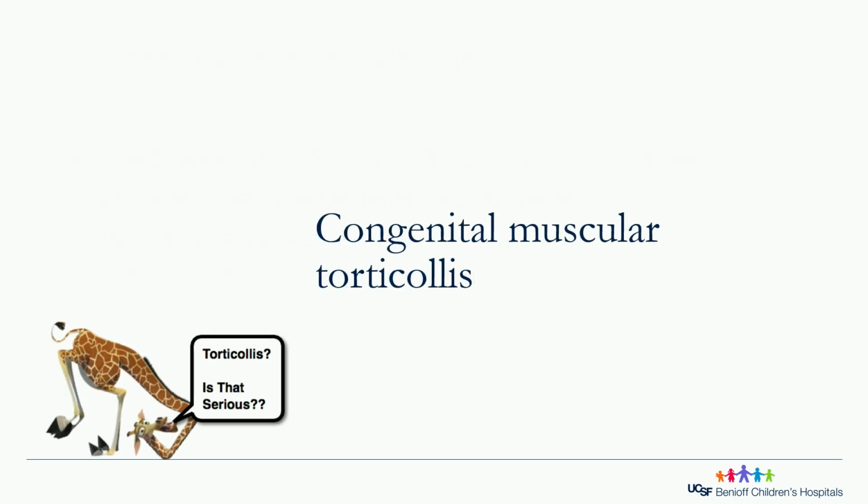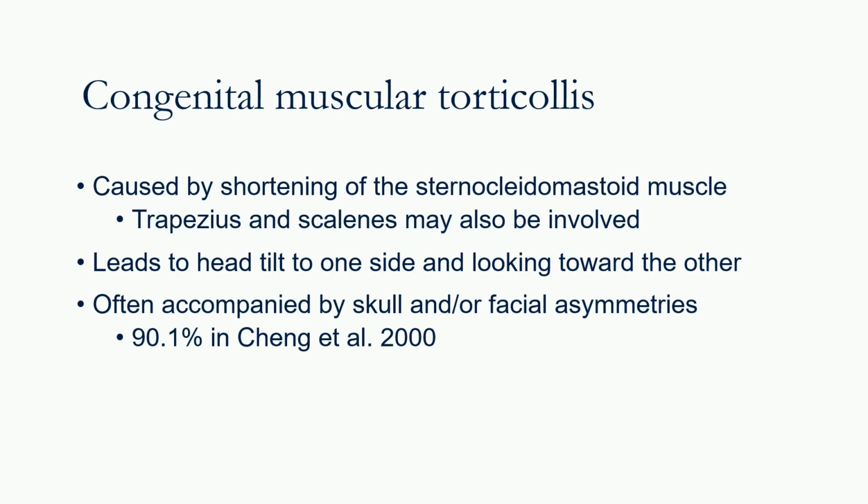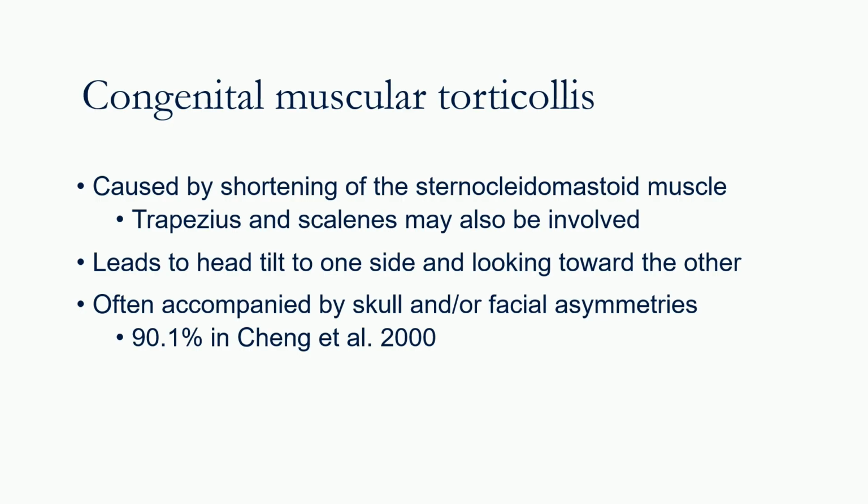Next thing we can use it for is congenital muscular torticollis. Congenital muscular torticollis is caused by shortening of the sternocleidomastoid muscle. Trapezius and scalenes may also be involved. It leads to a head tilt to one side and looking to the other, and congenital because it's present from the time of birth. It's often accompanied, either initially or after those muscles affect development of the skull and face, by skull or facial asymmetries.